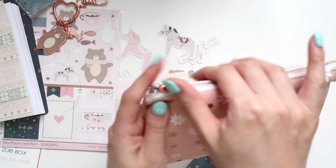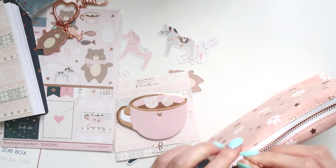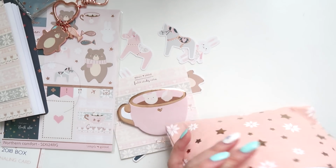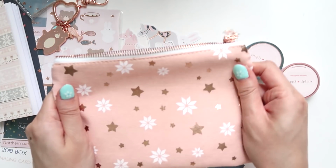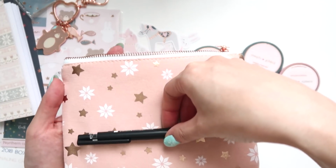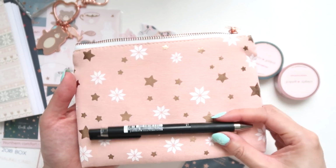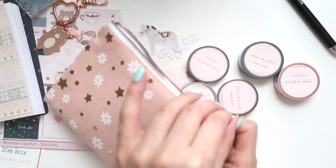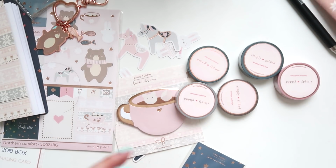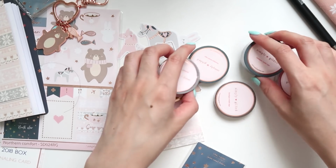All right, yes, now we're onto the washi tape. Let's open this up. There's like 5 in here. 5? Yes. And I really love this lined pencil case. I mean, pencil case, and oh no, you could put pens in here. I was gonna say, I think it's too short, but it's not. You could literally fill it up. Love it. I love these pouches that she's providing with all her kits because it's so practical and I've been using them for all sorts of different things.